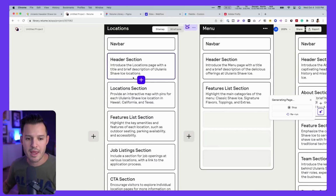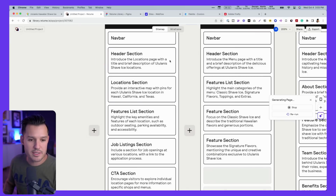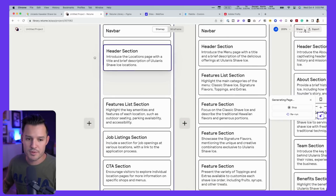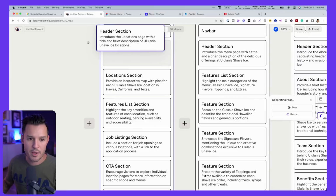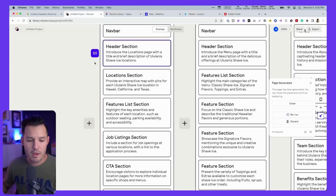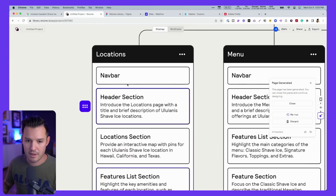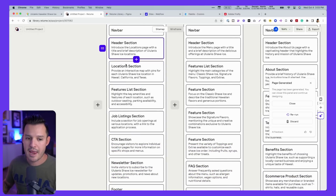Let's zoom in. And if we want to, we can click on a section and use the arrow keys to move these up and down, or I could drag and drop them almost like a Trello card here and there, or I could bring it into another page if I wanted to. So I can build out my sitemap here. It's also going to generate content for us based off of these titles and based off of the text that's inside.